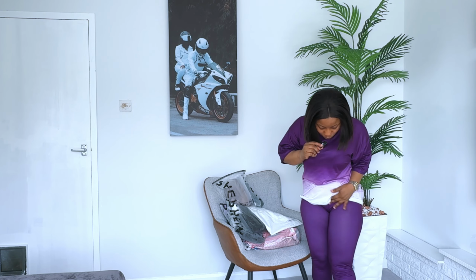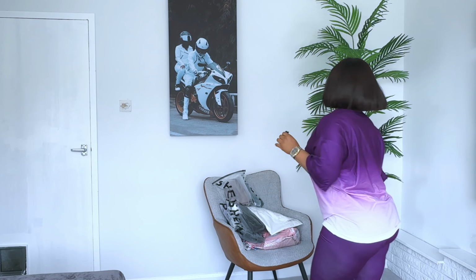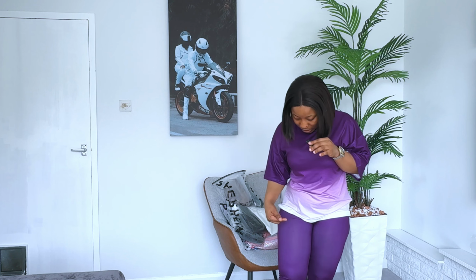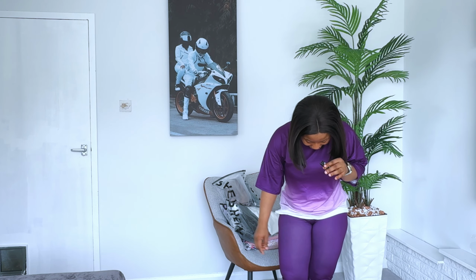Guys, this is a two-piece. I love the material. I love the color. Of course, you guys know purple is my best color and all of that. I love the top as well. It is free. But the only but that I'm having right now with this one is this short. I don't know if you guys can see closely, but the short is bringing out the inner white outside. And I don't like it. Maybe it's meant to be like that or something.